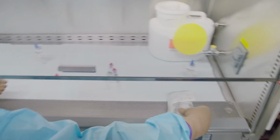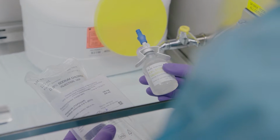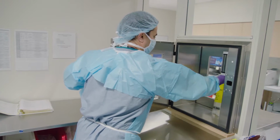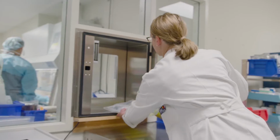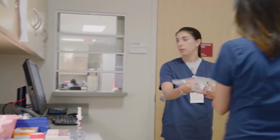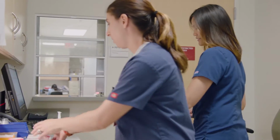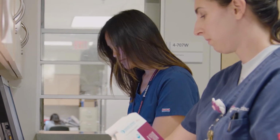Your medication can take up to an hour to be prepared and is then double-checked for safety by 2 separate pharmacists before being given to your infusion nurse. Please keep in mind that if you are on a research study or are receiving an investigational drug, the length of time for mixing and preparation can be increased, as there are even more safety checks that must be conducted to adhere to research protocols. This entire infusion prep process is all happening in the pharmacy, while you are in your infusion room.